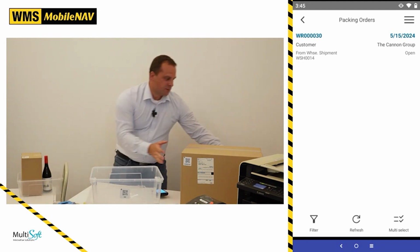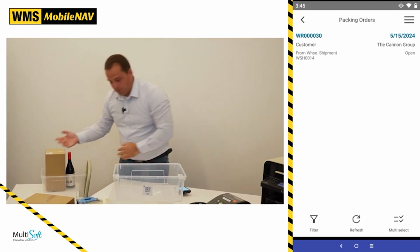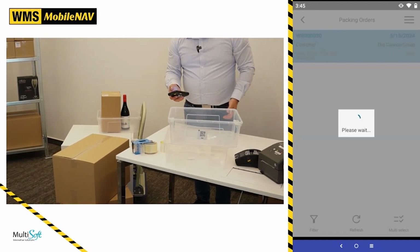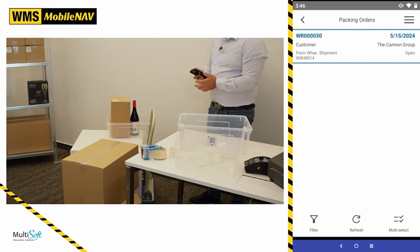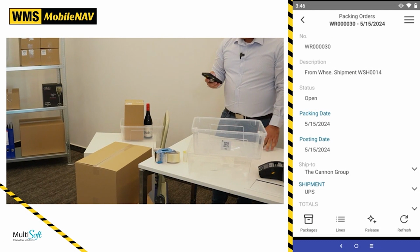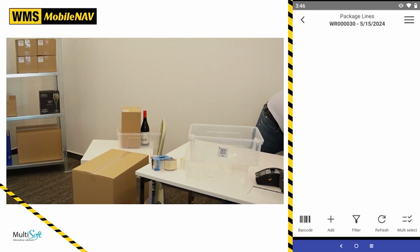The second one will be a bit faster because we only have one tote there. As you can see, the other packing order has disappeared from my list, so I can continue with this packing order. I very quickly go to the packages, create a new package, and select the box.